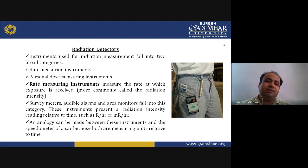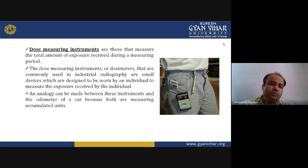Rate measuring instruments measure the rate at which the exposure is received, more commonly called the radiation intensity. Survey meters, audible alarms, and area monitors fall into this category of rate measuring instruments. These instruments present a radiation intensity reading related to time, that is R per hour, or mR per hour. An analogy can be made between these instruments and the speedometer of a car, because both measure units related to time.